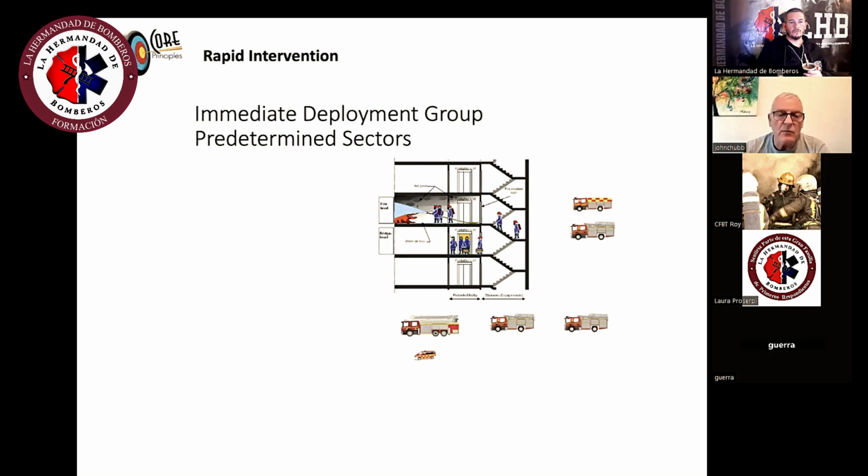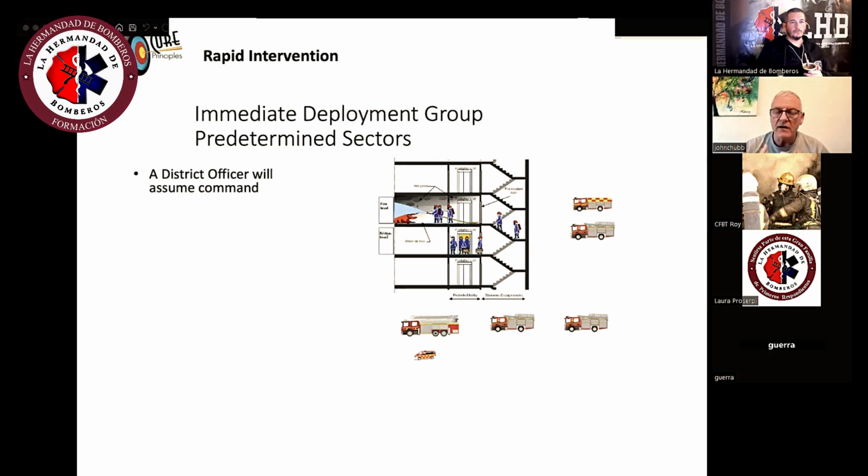So the first thing we did was, instead of the officer deciding by himself or herself what to do with the resources, our equipment and apparatus actually deploy in a planned way, in a sequence.